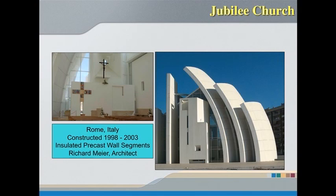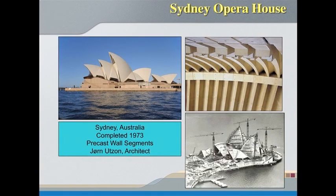I believe they're structural as well as being radiused. Okay. Thanks. I'm going to go back so we can look. I've never had this happen before. So we can look at the Sydney Opera House.